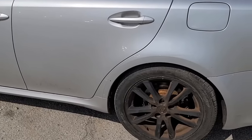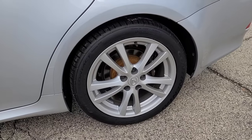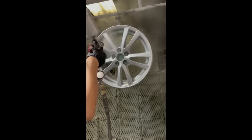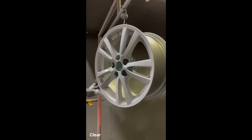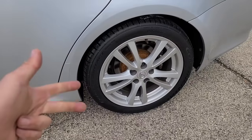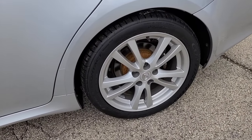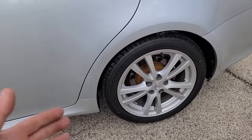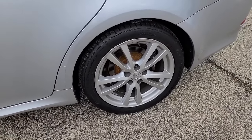Oh, and if you guys are wondering how we transformed the wheels from looking like this to looking like this, well, it's because my friends at Crown Customs in Elk Grove, Illinois, stepped up to the plate and donated their time, effort, and material into stripping these wheels down and repowder coating them in the factory silver finish. They even mounted the new all-season Continental tires that I bought as well.